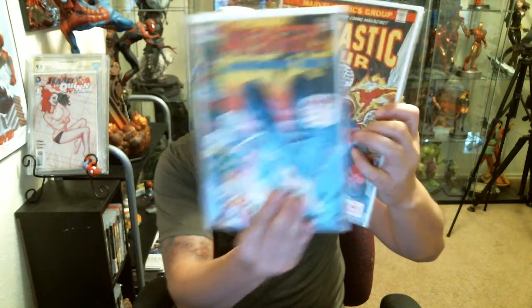And the next one is Fantastic Four number 78. Another Silver Age, 12 cents cover price. Look at that. And it has the appearance of the Wizard on there. As I mentioned, not a first appearance, not a cameo. It's just an appearance of the Wizard. So I'm very happy to have a couple more Silver Age comic books in my collection.